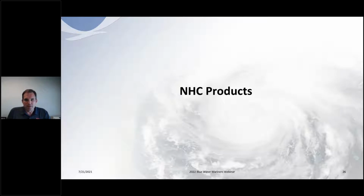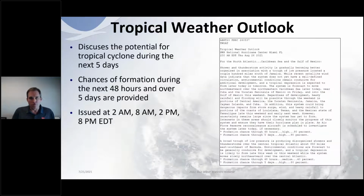So let's talk now about some of the NHC products. We'll first start with the Tropical Weather Outlook, which is sort of your baseline situational awareness tool that tells you, hey, what's going on in terms of the potential for tropical cyclone development during the next 5 days. Do we have any systems we're monitoring? If we do, what are their chances of development over the next 48 hours and in the next 5 days?